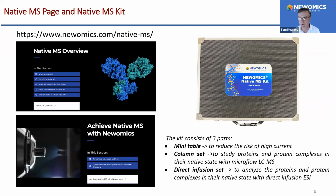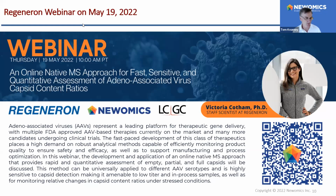We recently also introduced a kit here, the Newomics Native Mass Spec Kit shown on the right. It consists of 3 parts. It has a mini table to reduce the risk of high current so you don't get shocked. We have a column set to study the proteins and the protein complexes. So there's 2 columns in the kit. And there's also a direct infusion set. So we have a couple of syringes and special filters that you can use for the direct infusion for native mass spec, because it can be a challenging application, and this can definitely help people get started with it much easier. All right, so that's my quick overview of Newomics technology.